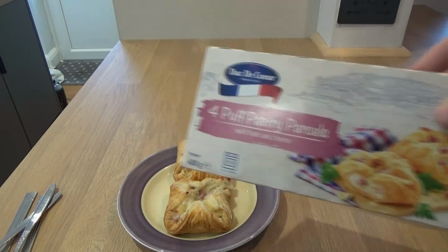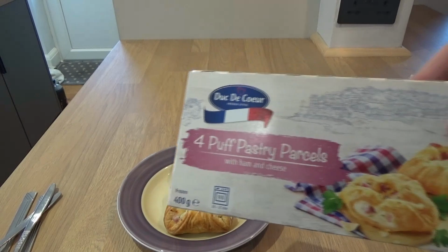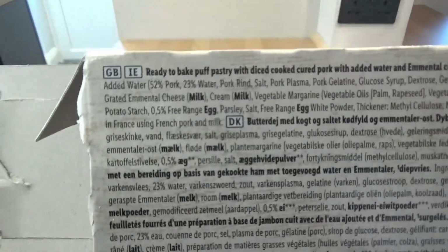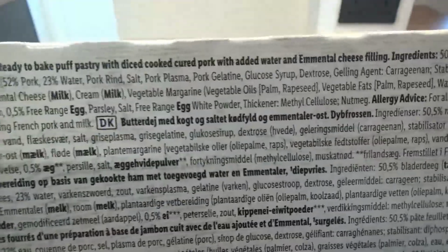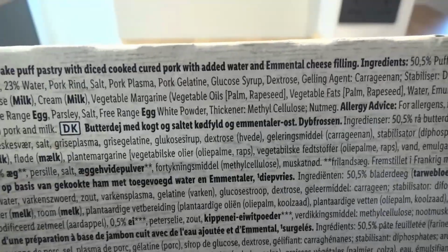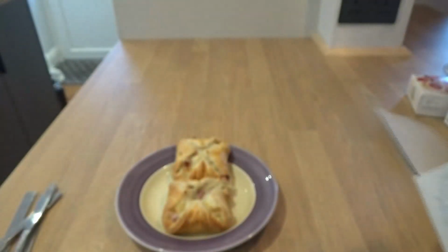This is a puff pastry. The pepper, 4 puff pastry parcels. I've done 2 of them because they're in a bag. So yes, this, where are we? Consists of some pork, some water, some salt, pork plasma. That sounds fun, but yeah, it's ready to make puff pastry with diced, cooked, cured pork with added water and Emmental cheese filling. And there's all the ingredients.